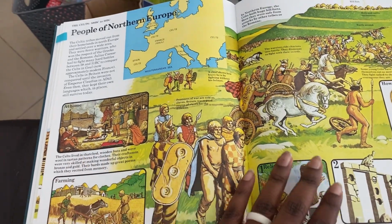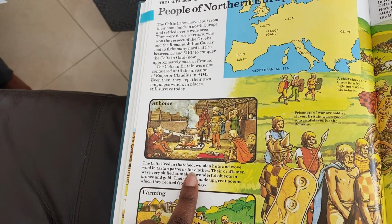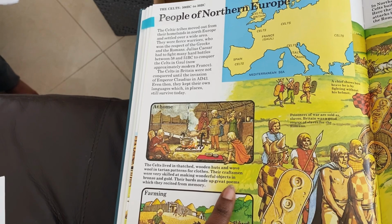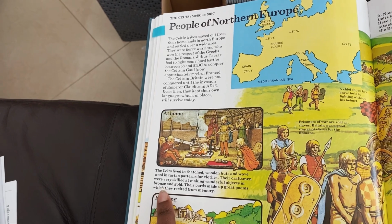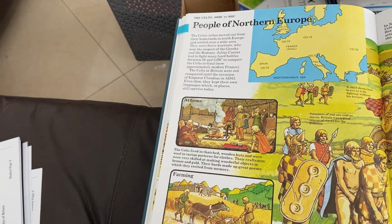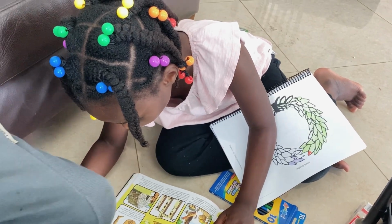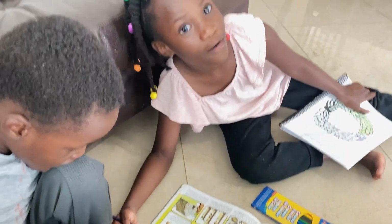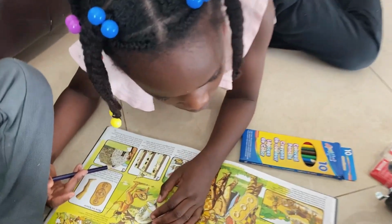The Celts lived in thatched wooden huts and wove wool in tartan patterns for clothes. Their craftsmen were very skilled at making wonderful objects in bronze and gold. And their bards made up great poems, which they recite from memory. Isn't that cool? Mommy, they what? Yeah, some young Celts have hired themselves out as mercenary soldiers, and they fight naked to show how courageous they are. Oh my gosh. That's just embarrassing.